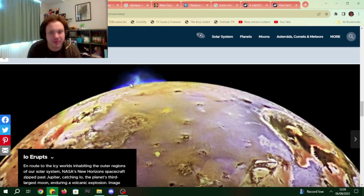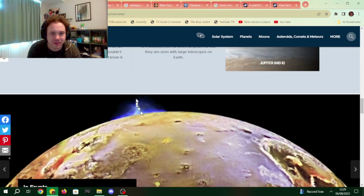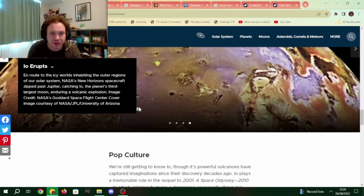But yeah, that's a photograph taken from the New Horizons space probe, that's exploring everyone's favourite planet, Pluto. Two big volcanic plumes shooting up.